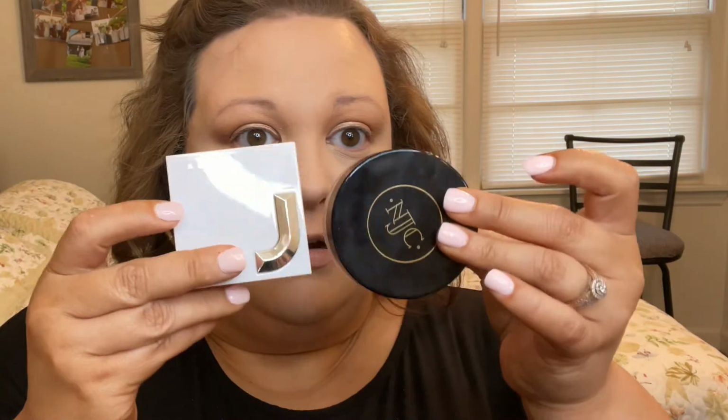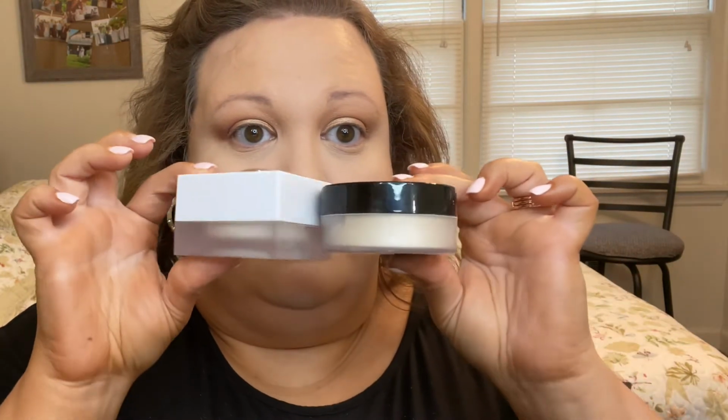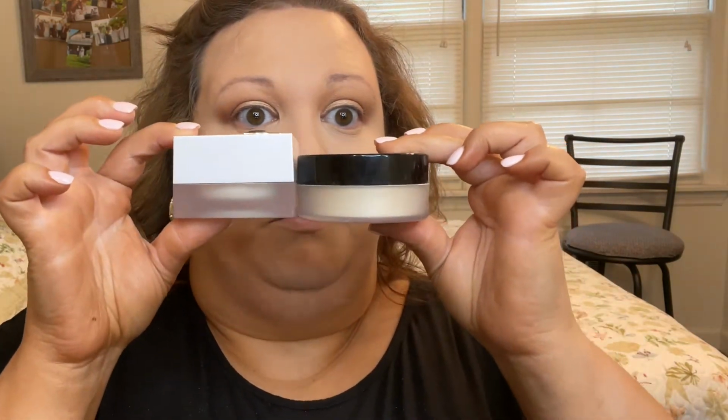I thought, okay, well, let's compare it to some of my other powders. Since I have Kkkw right here, I'll compare it. This container, with the lid on, looks pretty similar, right? This one is even a little bit bulkier, the Jaclyn one, okay? My Kkkw powder has 20 grams of product compared to 6 grams of product.